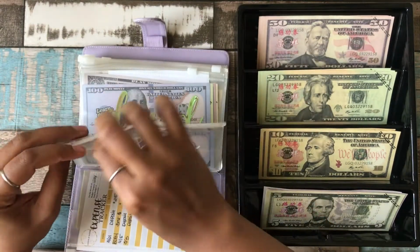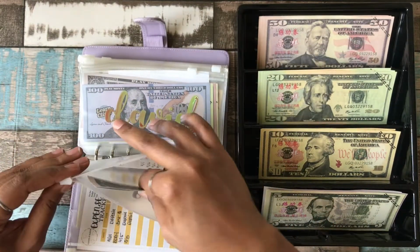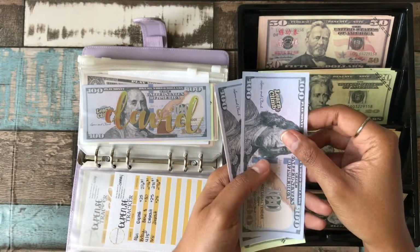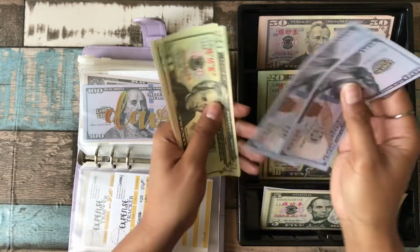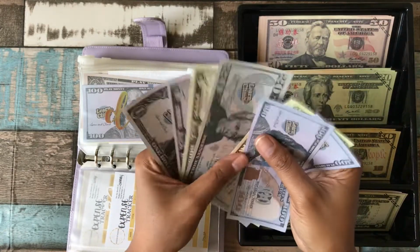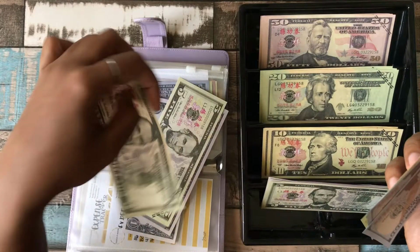Gabby's also getting 25. I think she has like $1 more. 271 to start. 1, 2, 20, 40, 60, 65, 71. And we're adding in that 25.